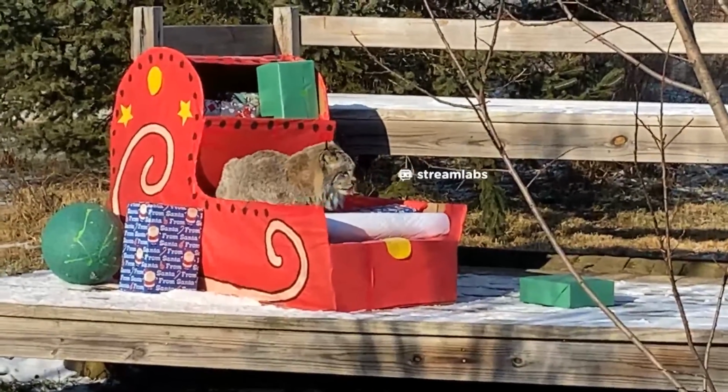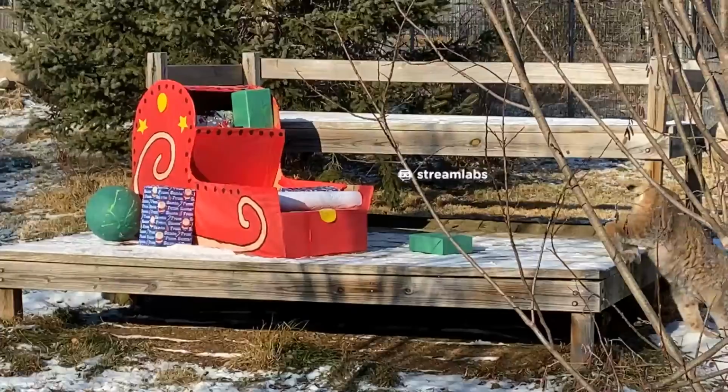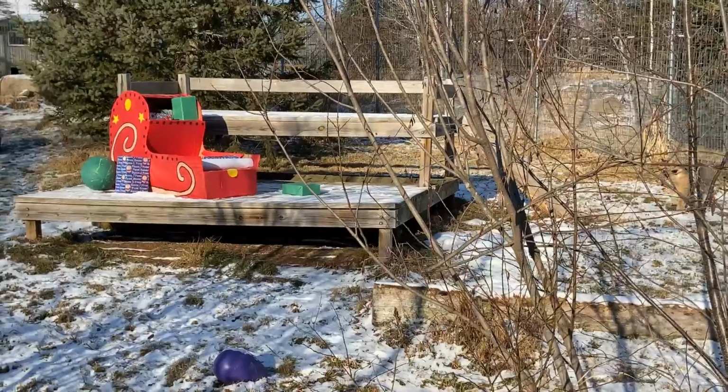Welcome everyone. We're getting a little take two at Ramsey enjoying his holiday themed enrichment today at the Wildcat Sanctuary. We're going to get a take two right before he started to trot off there.